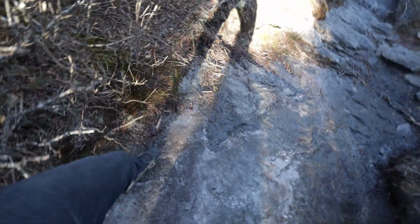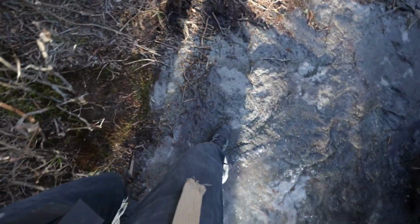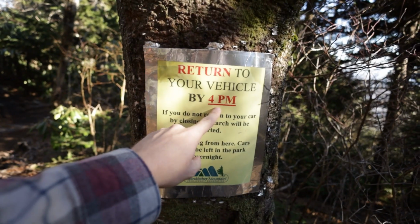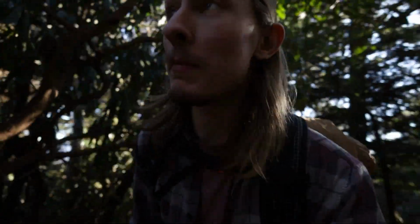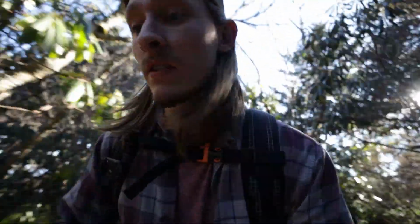Okay, so there's ice on the trail. That's another thing that we're kind of dealing with here. See, it says right here, return to your vehicle by 4 p.m. It's basically almost 3. I don't know if we're gonna make it. It's 2 miles to the top and then 2 miles back. And then we got ladders to deal with.